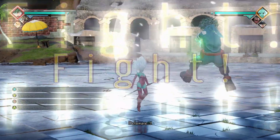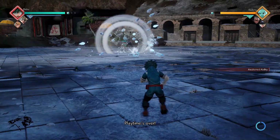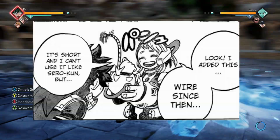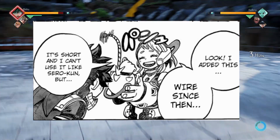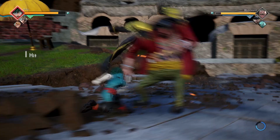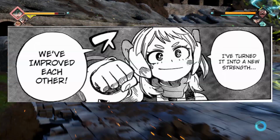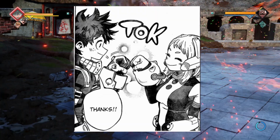He finds Uraraka, and he's like, you made some really big improvements. And Uraraka's like, hey, look at this, Deku. And she shows off her new costume, the new upgrades to her costume, are grappling hooks, which could give her more ability when she's in zero gravity. She was like, I put this grappling hook in because of your Black Whip. And it's just so cute. And they do the cutest little fist bump. She's like, hey, give me a fist bump. And he's like, yeah, here. And it's just so cute.